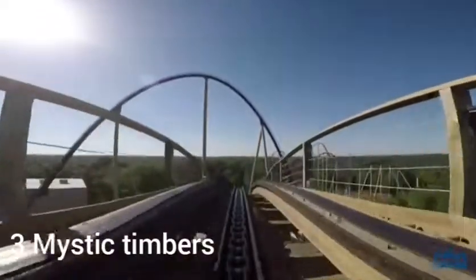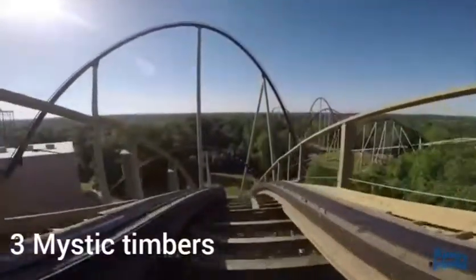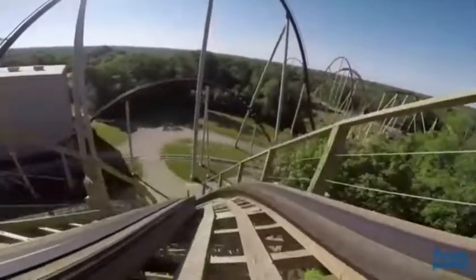Here we have quite possibly the most pure fun coaster. I could not stop smiling on this. This is Mystic Timbers at Kings Island in Mason, Ohio. My favorite coaster at the park. It is insane. The airtime is so good. It is so much fun.